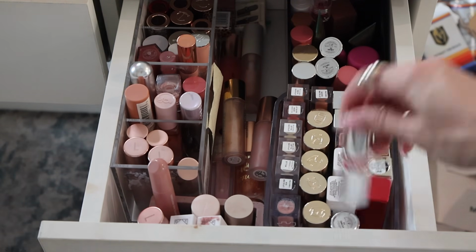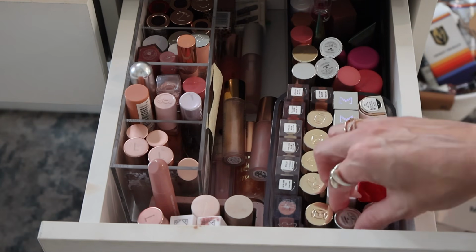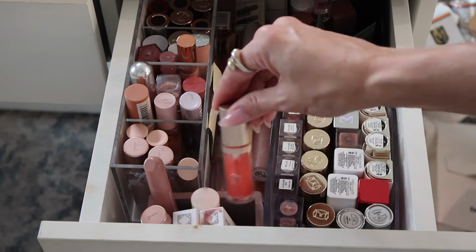I feel like I'm pulling the same shades. I was like, oh, my YSL Balm in 02. Like, that's basically the LYS shade. Get it together. Okay, you know what?